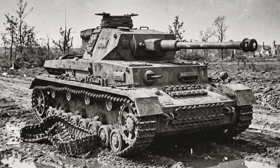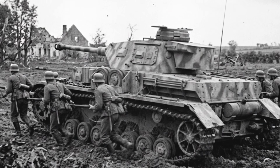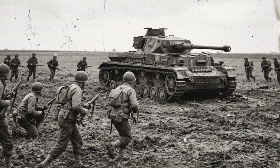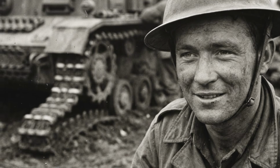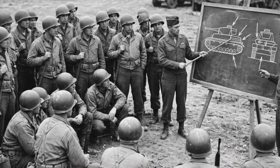A stationary Tiger was still an 88mm gun on a turret, but it was no longer a mobile threat that could reposition, flank, or run. It became a fixed point, and fixed points can be surrounded, isolated, and finished. That single reframing is the whole trick.